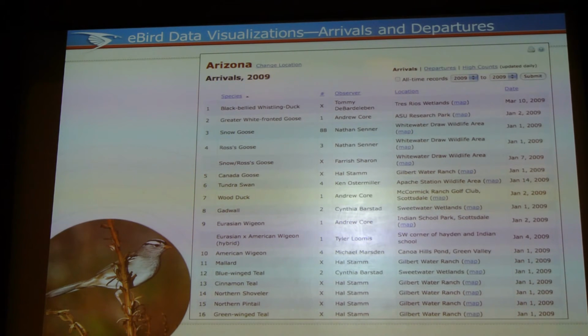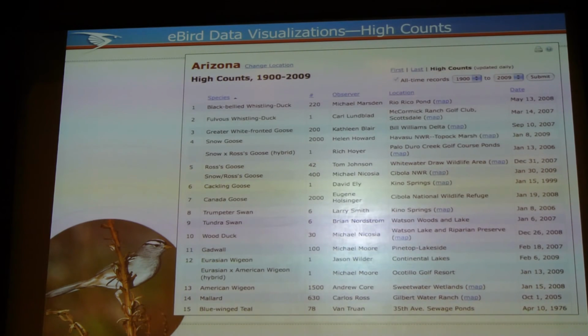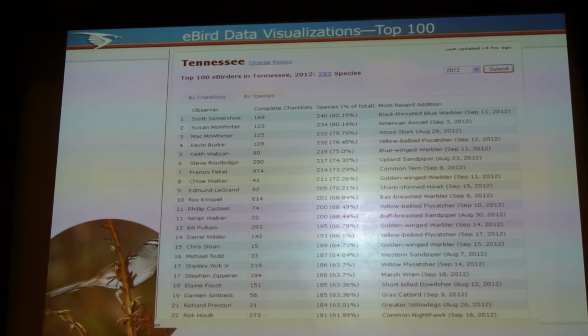And then there's arrival and departure information. They have early and late dates. You can click on a feature that shows you all those. High counts are available as a feature you can look at for particular areas. Top 100 is an interesting thing. I'm showing the top 100 for Tennessee.